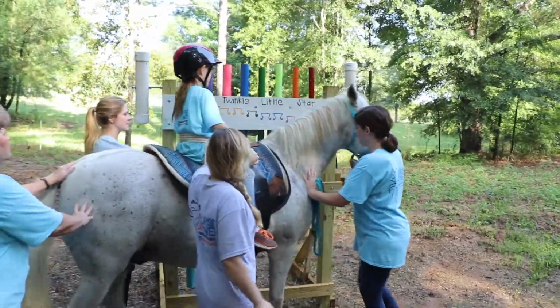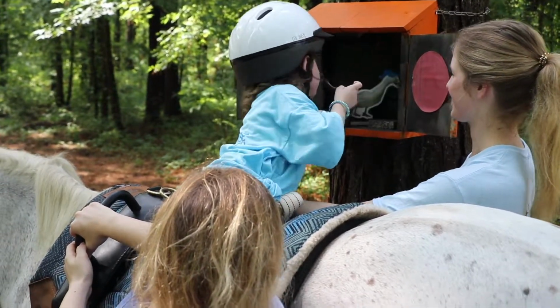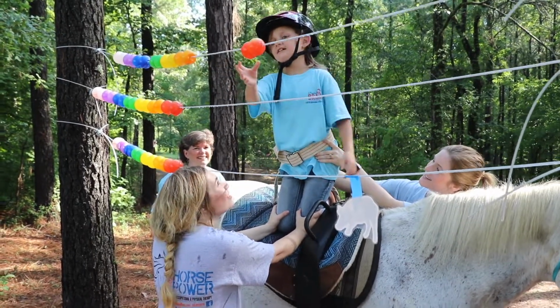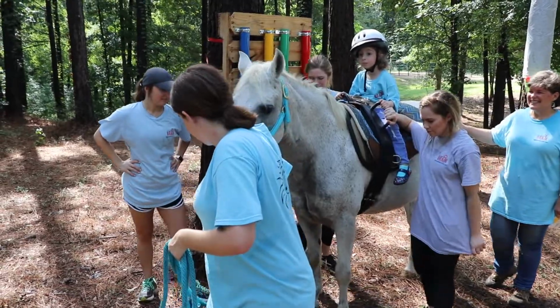Pediatric patients can get a lot out of the sensory trail and through hippotherapy. They can work on sensory processing skills through touching various textures, hearing various sounds, feeling different movements with their body. They can also work on some interaction skills with vocalizing to give the horse commands and things like that. Walk. There you go.